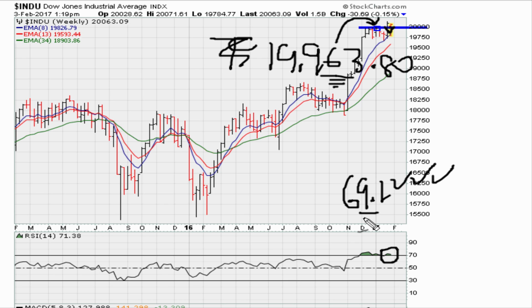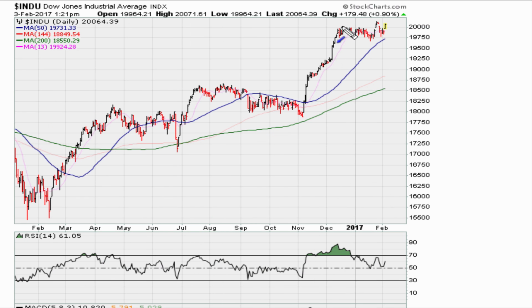We also have to respect the potential for higher levels as long as the RSI on the weekly remains above 69.1. If we take a look at the Dow Daily, we can see recently there was an improvement to all-time highs day to day, but that came at the expense of the RSI making a lower high. That negative divergence is the reason why we got this shallow pullback.